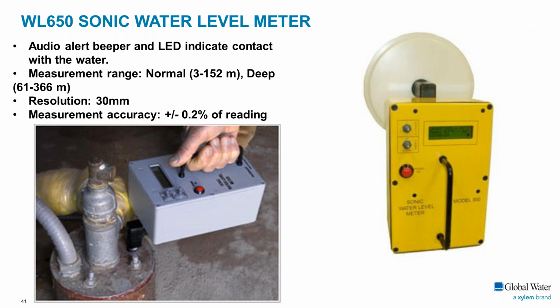It's going to travel. It's going to ricochet off the side of your wells. It's going to hit the water surface. It's going to bounce back and give you a little digital readout of what the actual distance is from the top of your well casing down to the water surface.